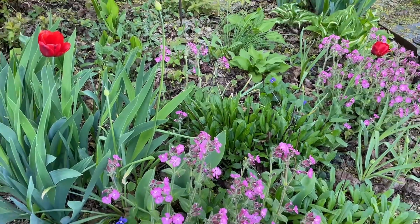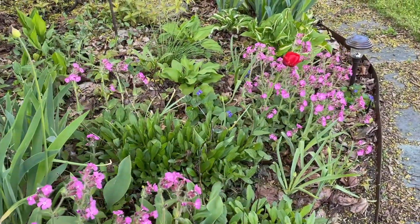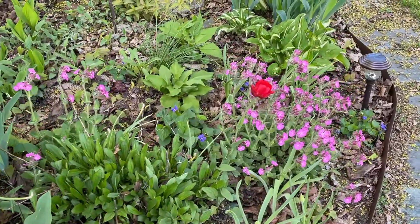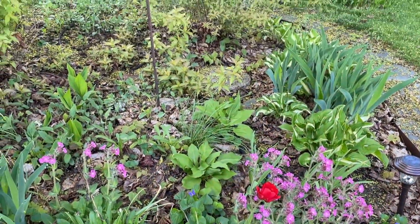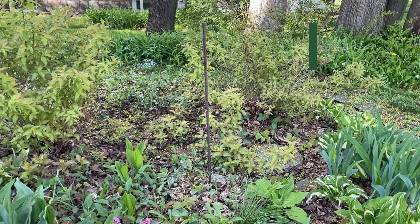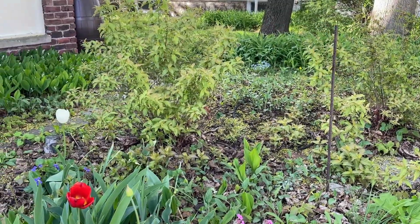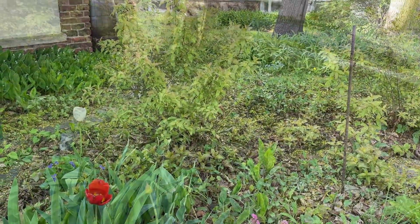I haven't done much cleaning up of the garden beds yet. I'm just getting started with it, leaving the leaves for a long time to let pollinators wake up that were overwintering in all of the leaves. And then here I have Deer Villa, which is starting to put out lots of offshoots, so those will need to be cleaned up. And I'm putting in a spice bush in the back there too.